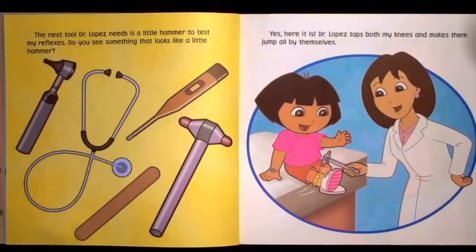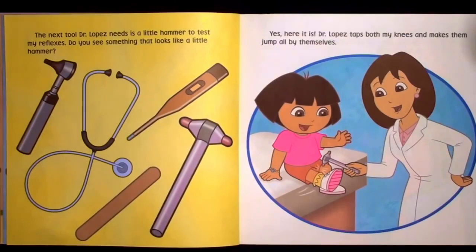The next tool Dr. Lopez needs is a little hammer to test my reflexes. Do you see something that looks like a little hammer? Yes, here it is. Dr. Lopez taps both my knees and makes them jump all by themselves.